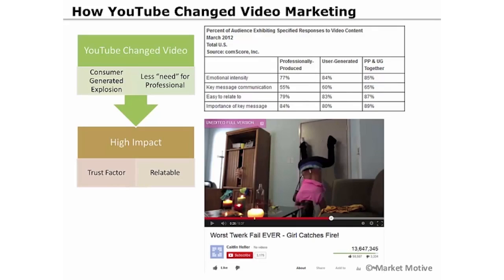we could see that user-generated content and professionally produced content that was paired with user-generated content performed far better across the board than professionally produced only content. In other words, when it looked like it came from a quote real person rather than an advertising agency, people tend to relate to it better, share it more, and have a more positive response. The trust factor is higher.